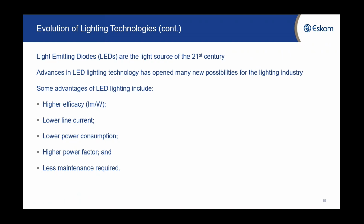Now, some advantages of LED lighting include higher efficacies. The efficacy is a measurement of how much light a source produces for the energy put into it, and this is measured in lumens per watt. Lumen is a measurement of light from a source, and watt is just a unit of power. LEDs also have a lower line current, lower power consumption, a higher power factor, and there's also less maintenance required.